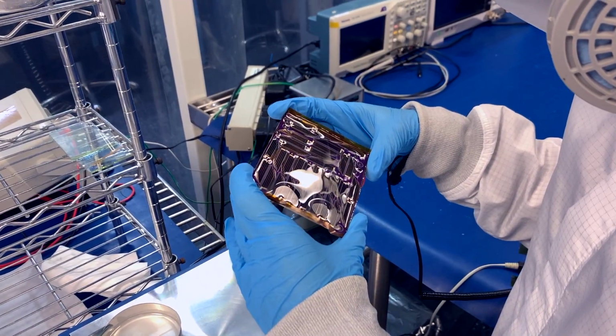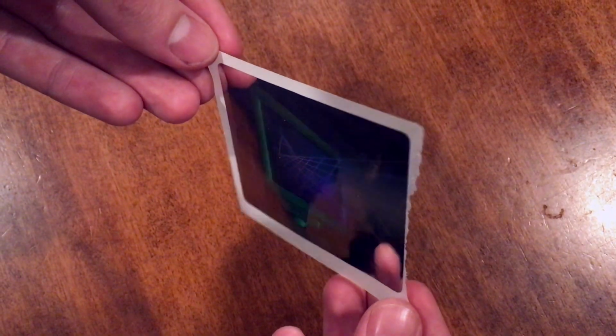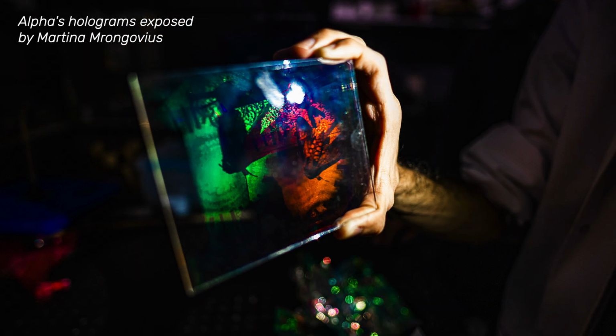Alpha will only have one picture per panel, but due to the parallax nature of holograms, how you can move your head from side to side and see different images, it's possible to include much more information in a holographic message than any metal plaque before it. These will be the first pieces of holographic art in space, hopefully paving the way for many more.